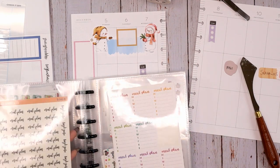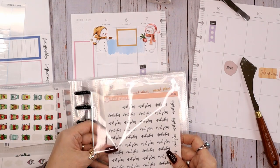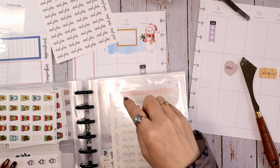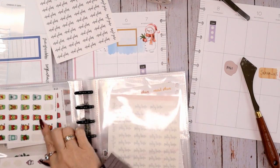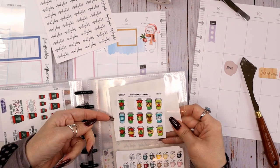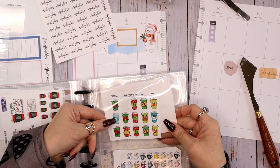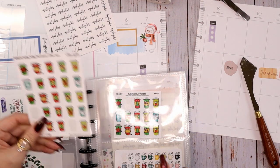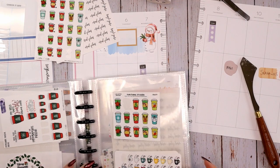Okay, let's go ahead and grab a meal plan sticker while we're in here. So I do have clear. I'm just going to go ahead and grab paper since it's on white, and then let's see. There's a snowman coffee cup. Yeah, I think maybe a snowman and a snowflake. We could put those in. I like to put two coffee cups.